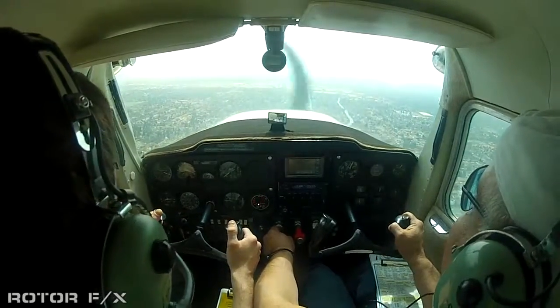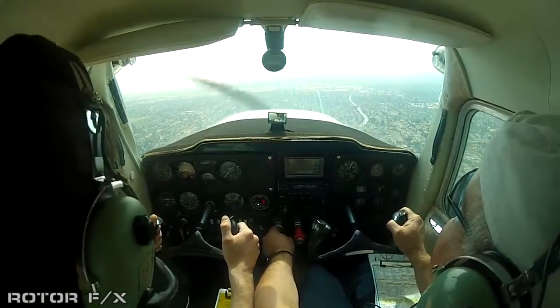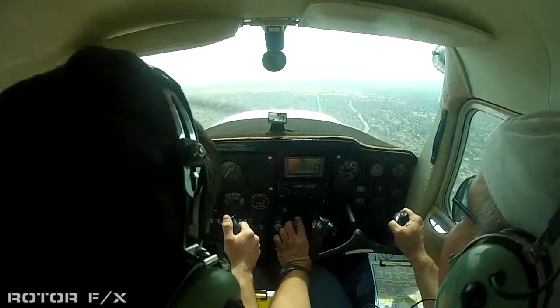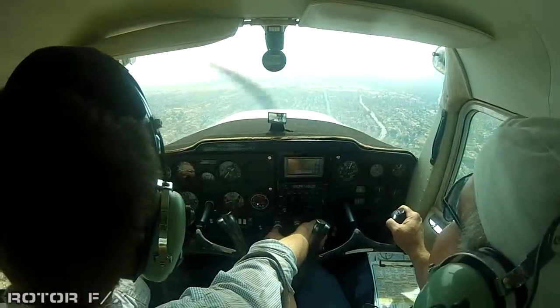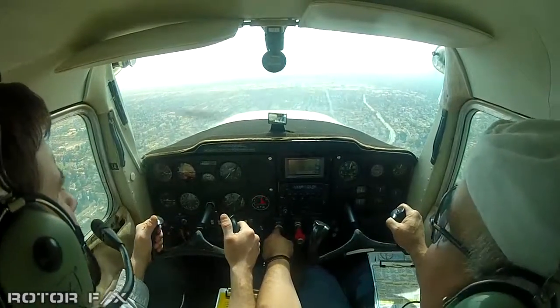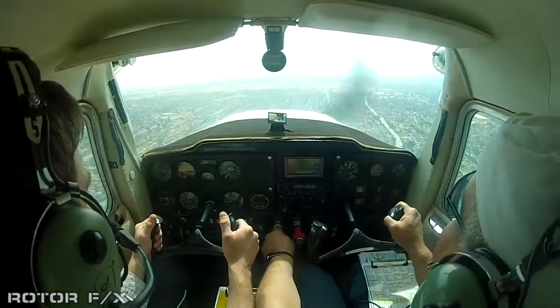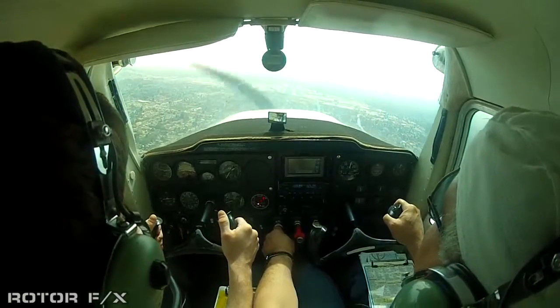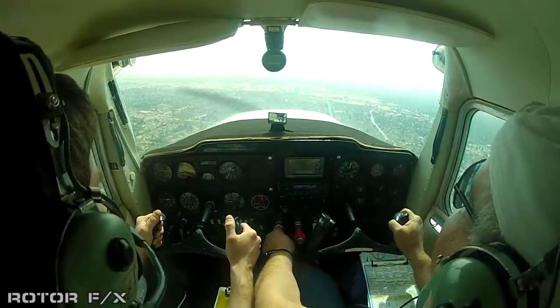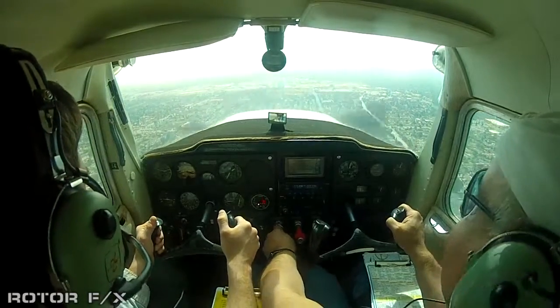Now we're pointing down the runway right there. So do me a favor, give me 10 degrees of flaps. 10 on flaps? 10 degrees. Good. It slows us down some. We don't want to barrel down to the runway. And then let's go this way a little. I don't want to cut into the big one. There you go. Okay.